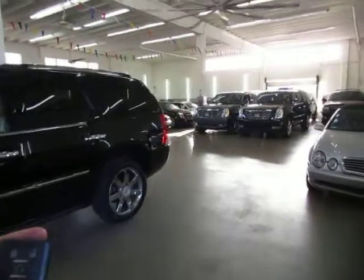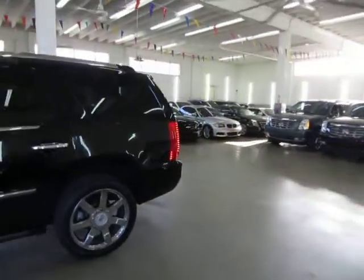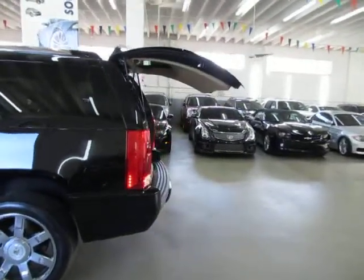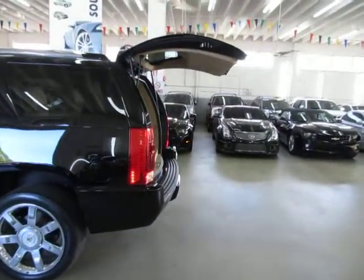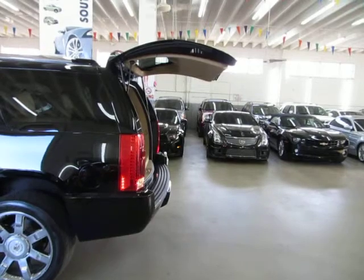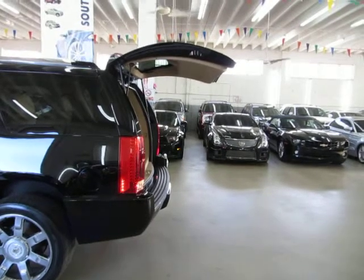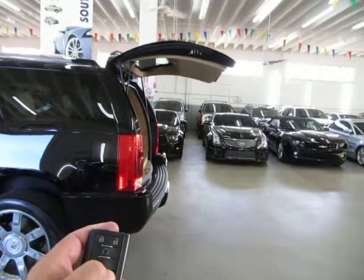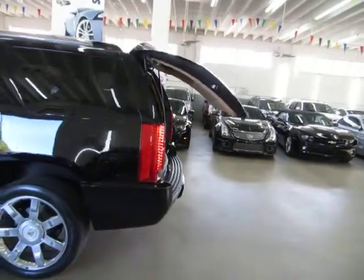Also has a power tailgate. I'll show you how that works. There are 3 different ways to open the power tailgate. With a remote control, by simply squeezing the tailgate handle as long as the vehicle is unlocked, or by pressing the overhead console switch inside of the vehicle, and I'll show you how that's done in a minute. Let's go ahead and close it up, and let's get inside, get it started, show you all the interior options.